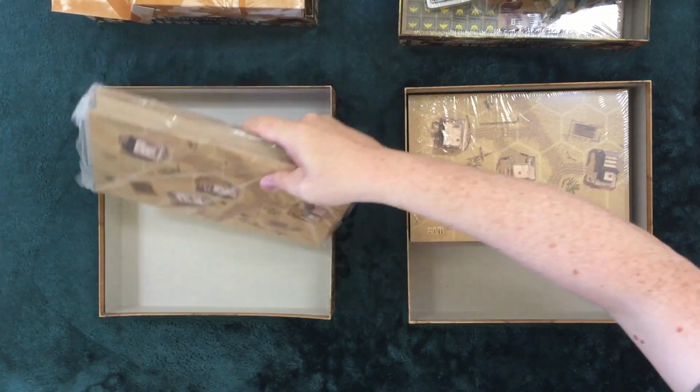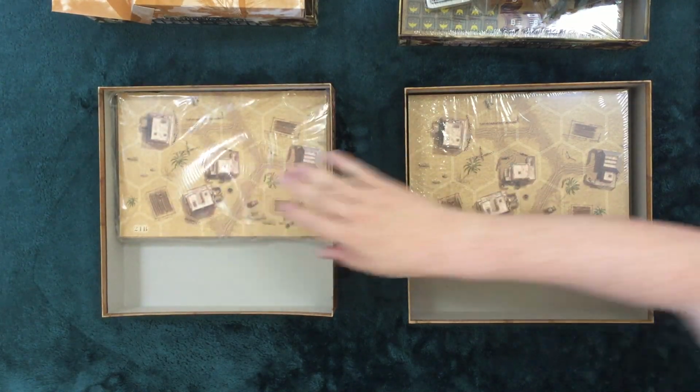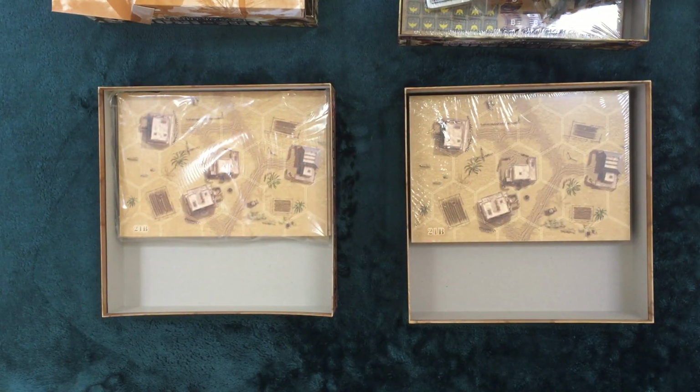God, these things are heavy, but they're really cool. These feel like about the same weight, so I don't think we got any new ones, but I'll check just to be sure. Alright, I'm going to jump cut ahead and let's take a closer look at the components and see if there are any differences.